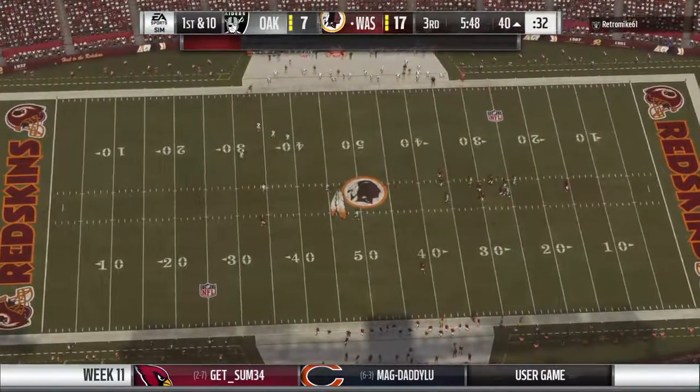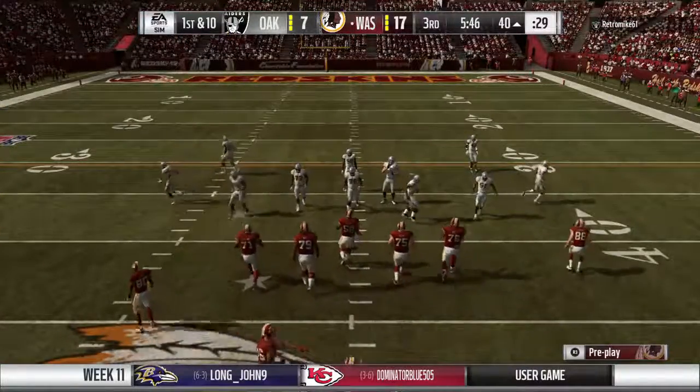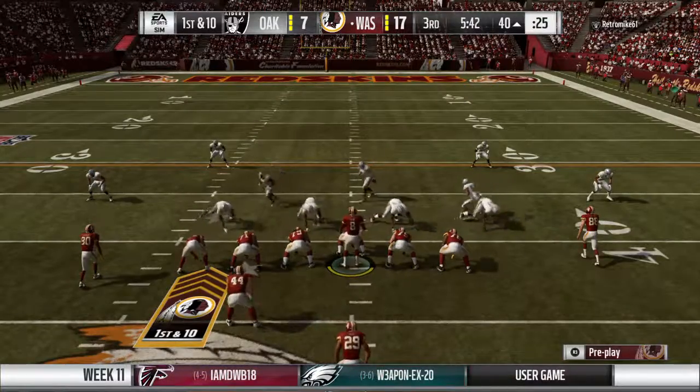A nice attacking play. They picked up a heck of a chunk of yardage. The Chargers got a big play, and it moves them across midfield to the 40, now for 1st and 10.